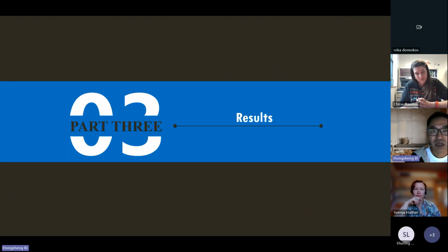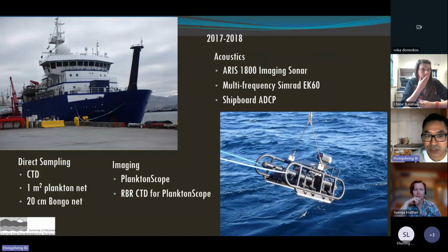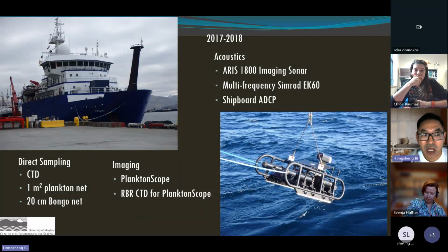Okay, now I'll move on to the results. Hopefully I keep everyone entertained. The first part, I'm going to talk about some results from 2017 and 2018, so focus on the yellow dots. The first group I'm focusing on is jellyfish. We did a lot of sampling on those two cruises.